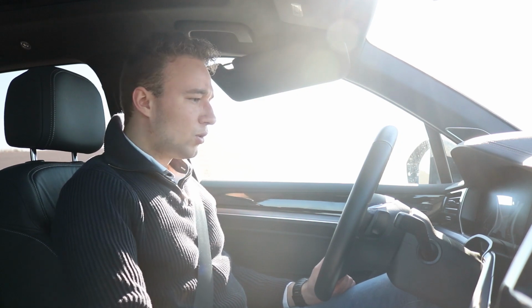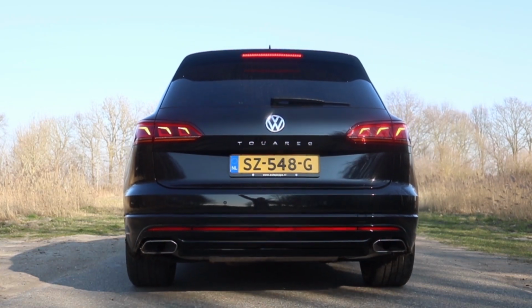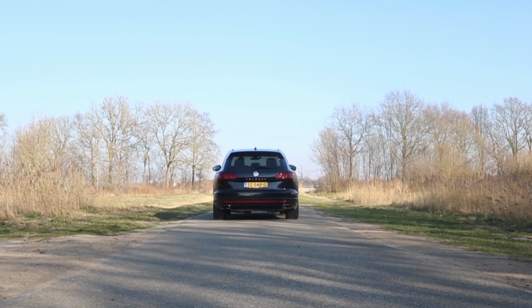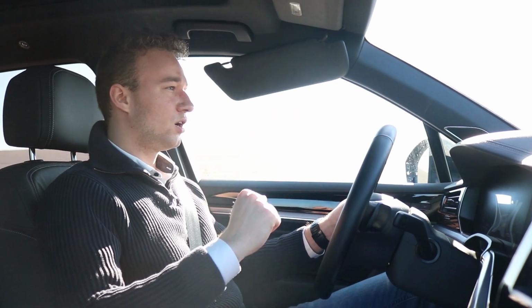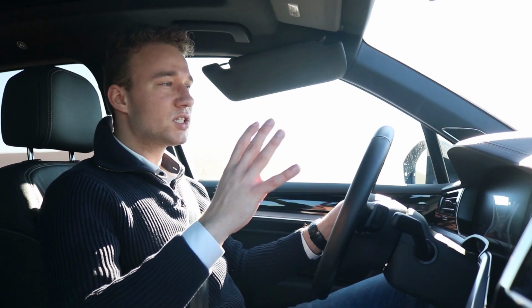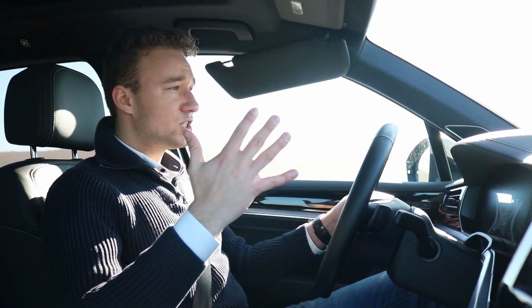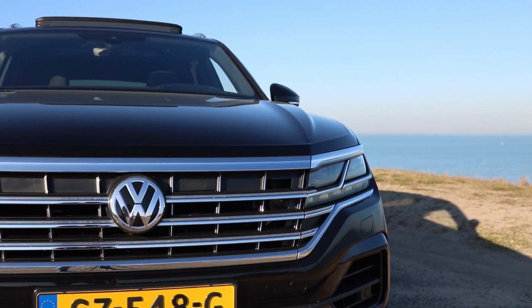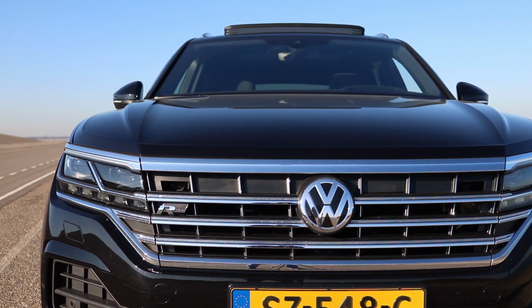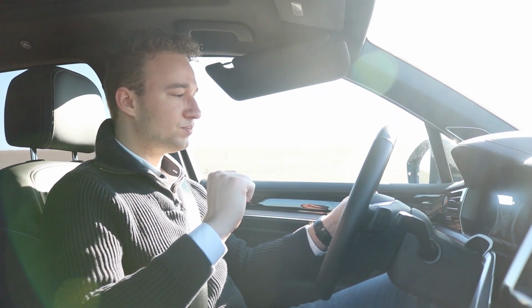Okay, now just pop it into sport, and I want to change manually because I like that, and here we go. It really takes off. I mean, this car, you would think that it's really heavy, and there we go, 100 kilometers an hour. Now you would think that this car is pretty heavy, but it really isn't. It's just about 2 tons, which is really not a lot for a big SUV like this. Which is clever because this is good for performance, for the handling, but also it means that you have to pay less road tax, which is really clever.